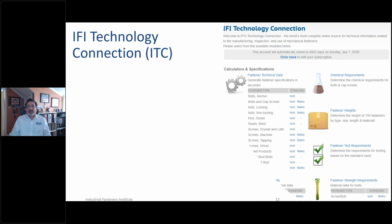Okay, and now the technology connection. The technology connection was developed about 10 years ago, and it was started by my predecessor, Joe Greenslade. It's a very innovative tool. What it does is it takes all the technical data from all the standards. The book of standards is full of tables and numbers and requirements and hardness values and dimensions. All the information is in the hardcover book, but if you want to get all the details for one specific part, you end up having to spend, if you know your way around the book, at least 45 minutes, maybe sometimes an hour, to get all the numbers that you need so that you can have a spec sheet.